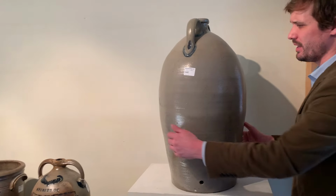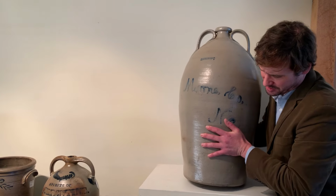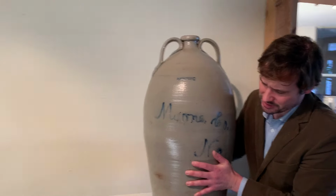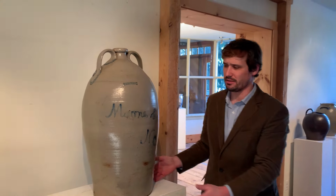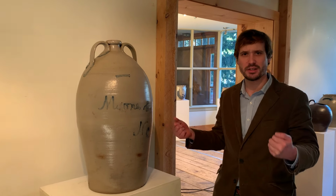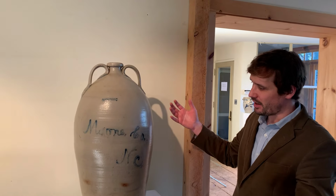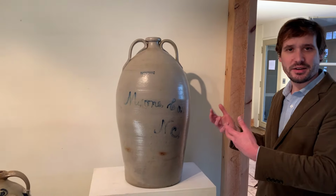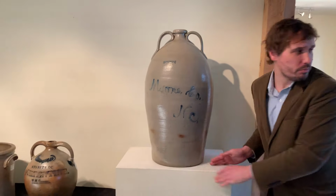Very sculptural piece. Again, you see this on stoneware, on better pieces of stoneware. The idea that they're touting a town or touting where it was made. In this case, they're not even talking about a specific town or city. They're saying Moore County, like we are representing this county with this pottery. And so this was something that would be displayed in a Grange Hall or in a storefront or somewhere that would proudly represent the area. Very, very cool piece.